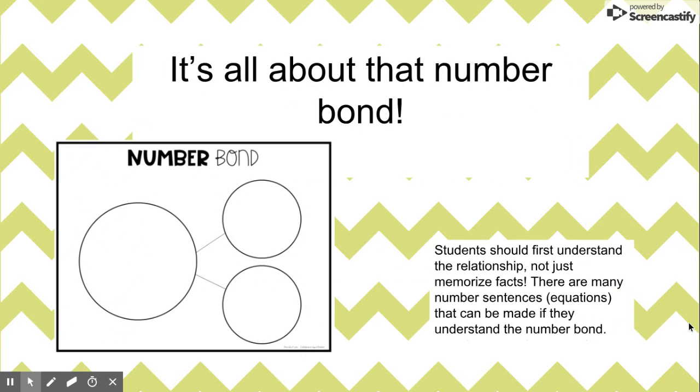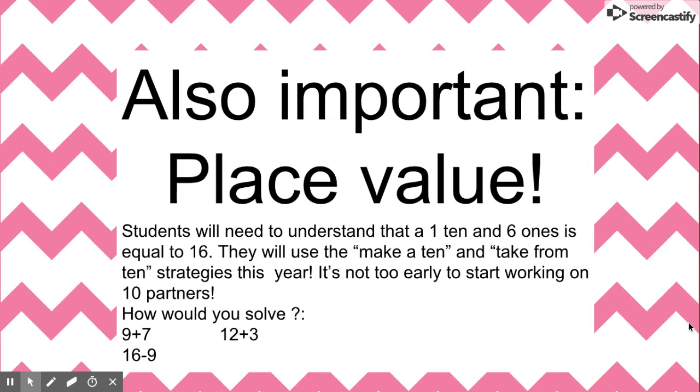In first grade, because we're teaching more on a conceptual level, we need our students to understand the relationship between numbers, not just memorize facts. There are many different number sentences or equations that can be made if our students understand how the number bond works. So we work a lot on number bonds and placing the numbers in the correct places so the students are able to see how the numbers work together instead of just memorizing their facts.